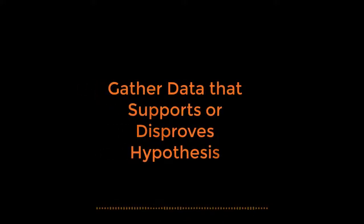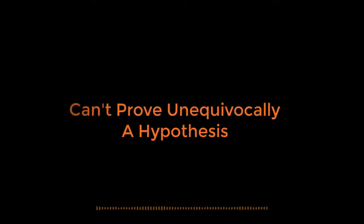And then once you gather the data from the experiment, it will either support your hypothesis or it will disprove your hypothesis. Now notice I didn't say the data would prove your hypothesis. You can't prove unequivocally a hypothesis. You can disprove unequivocally a hypothesis, but you can't prove unequivocally a hypothesis. You just find data that further supports it.